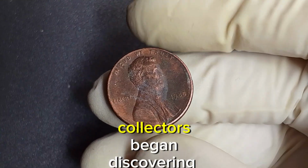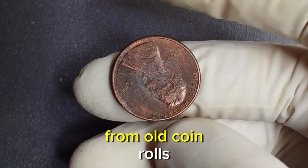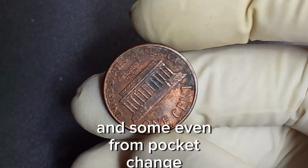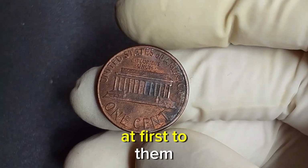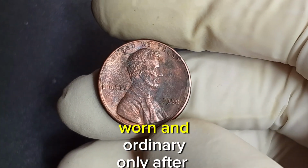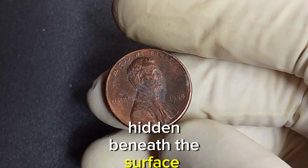Over time, collectors began discovering these odd pennies, often from circulation. Some came from old coin rolls, others from estate collections, and some even from pocket change. The fascinating part is that most people who found them didn't realize their value at first. To them, it was just another penny, dirty, worn, and ordinary. Only after careful inspection did they discover the incredible rarity hidden beneath the surface grime.